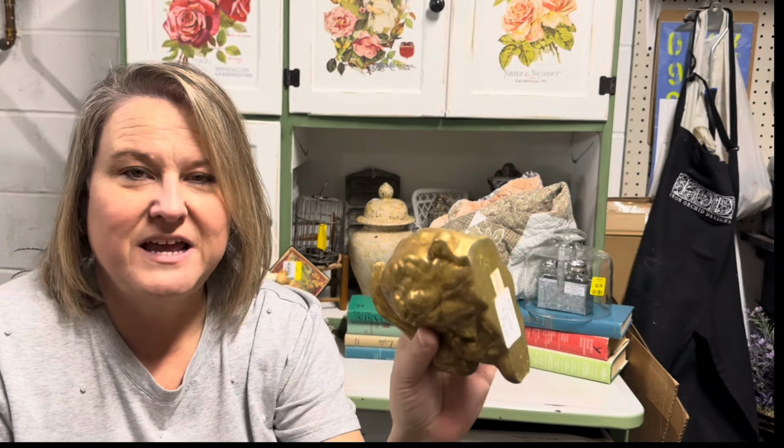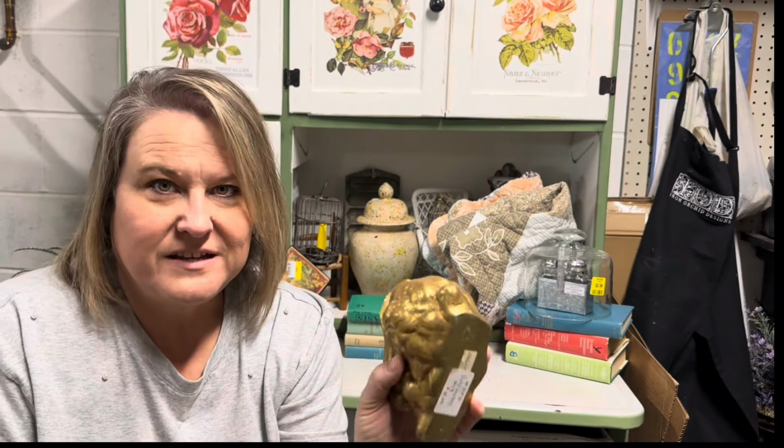It's sad I paid $1.50 for them other ones, but that's just how it rolls sometimes. Sometimes you find stuff really cheap. Sometimes you got to pay $4 for a ceramic bunny. But it's Easter. It is that season. You can never have enough bunnies.